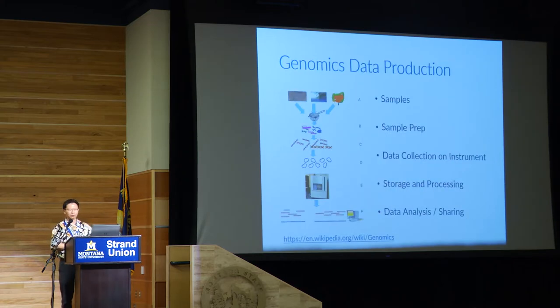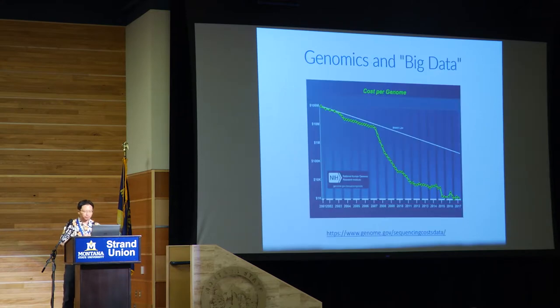This is a typical workflow for genomics data production, according to Wikipedia. You go through sample prep, data collection on an instrument, then storage and processing, and then data analysis and sharing. And genomics is truly another big data field in science, but the cost of sequencing actually dropped dramatically over the last 10 years. In fact, the drop far exceeded Moore's law, which is already amazing.